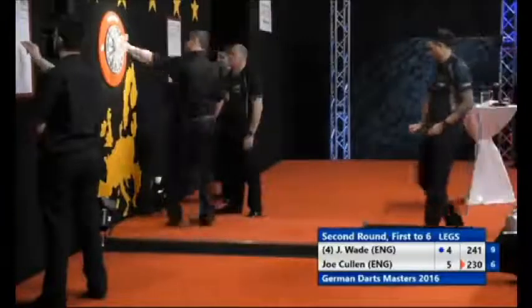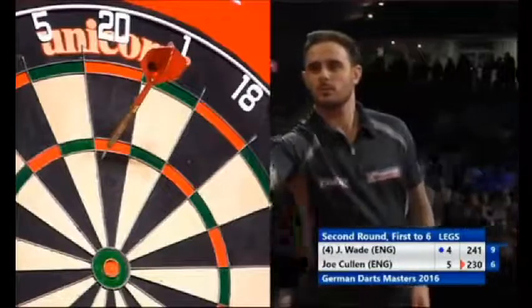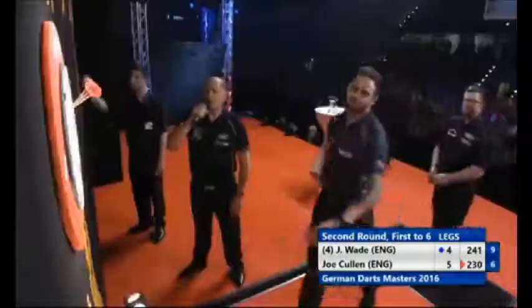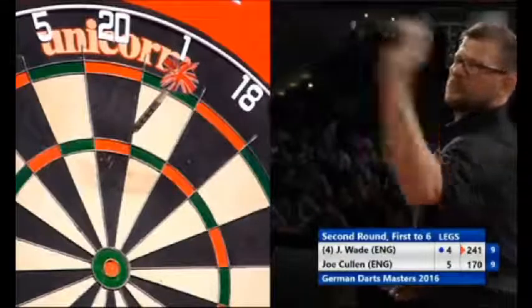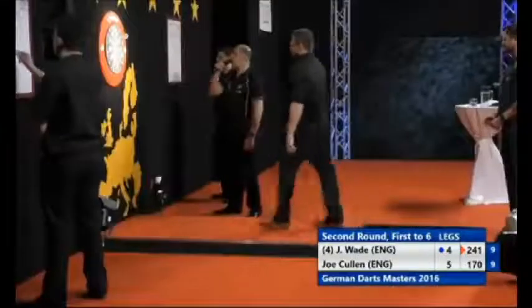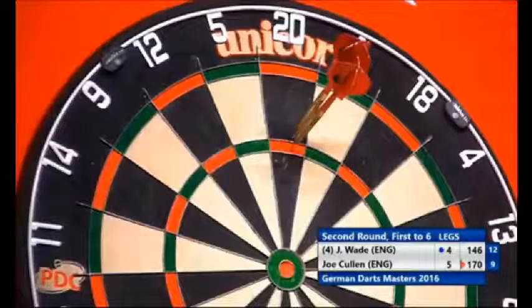Well, he's now got the throw, has Joe Cullen. May get 9 darts from this 230. He wants to stay there for the 170, doesn't he? Yeah, it's frustrating, but he has left himself a finish. And he's going to get 6 darts from 170 now, is Joey Cullen. I know Wade can take the 146 out, but the odds are that he's going to get 6 from here. So find a treble, which he's done now, perhaps the ball.